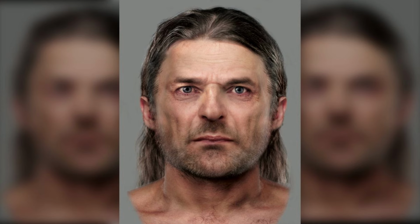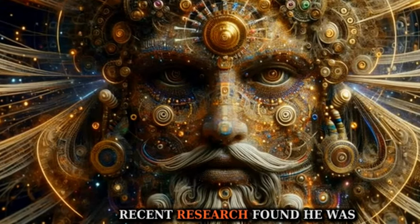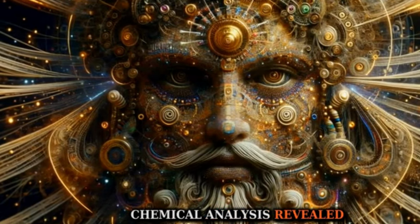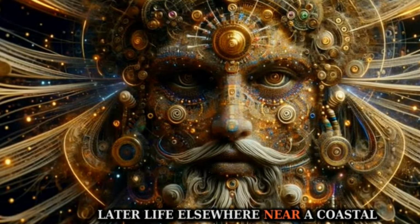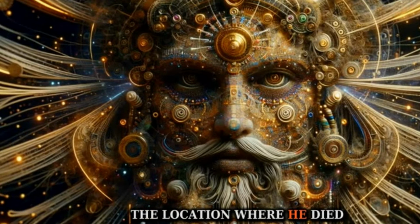36. Blair Athol Man. Named the Blair Athol Man because his remains were discovered near Blair Athol in the Scottish Highlands, this medieval man lived around 1,600 years ago, between AD 400 and 600. However, recent research found he was not actually local to the area. Chemical analysis revealed that he had elevated sulfur isotope ratios, which led researchers to believe he spent the majority of his later life elsewhere, near a coastal location, so was likely a newcomer to the location where he died.